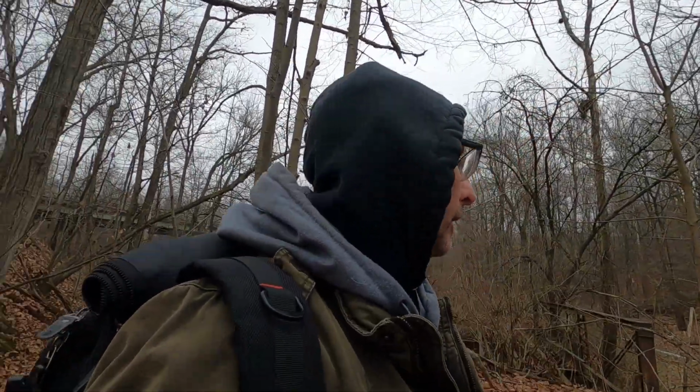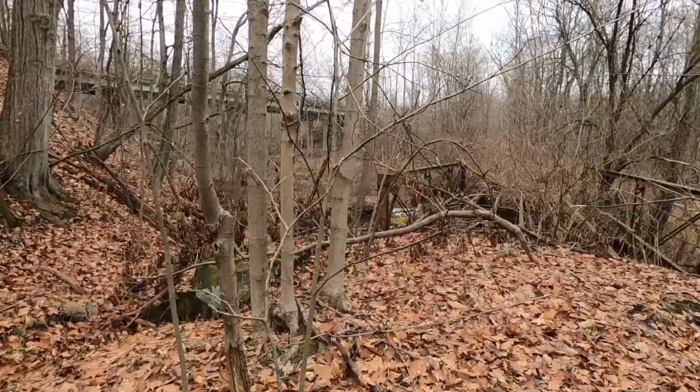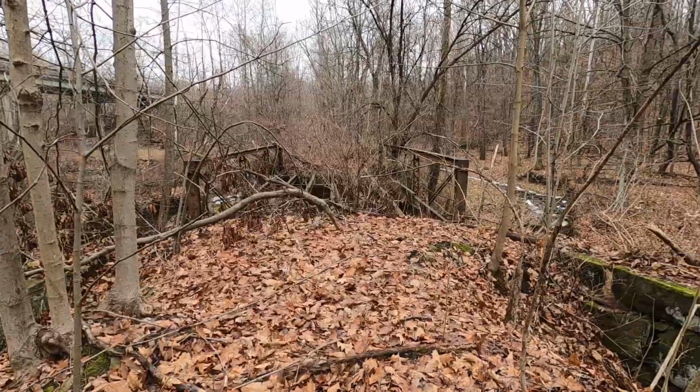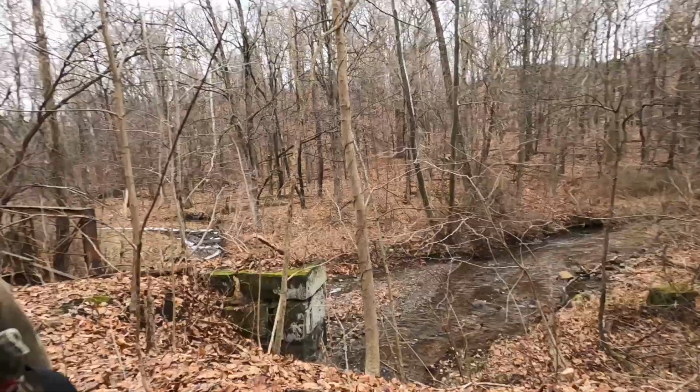I'm actually on the east side of Youngstown, and as you can see around me, it's pretty grim to look at. It's almost depressing to look at, but if you look in history, this whole area that I'm at right now has a pretty cool history to it, not just the park. And this is Lincoln Park on the east side of Youngstown.